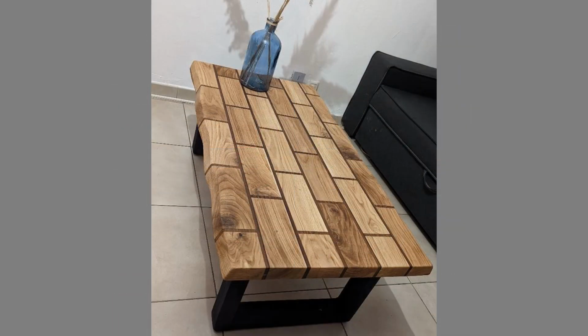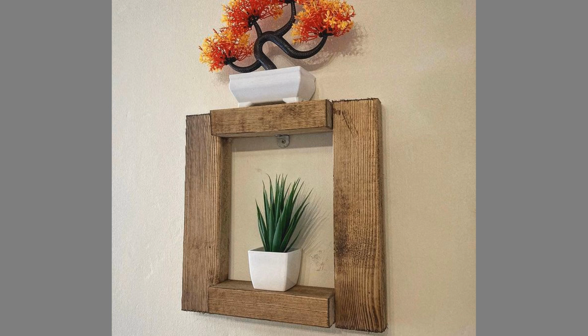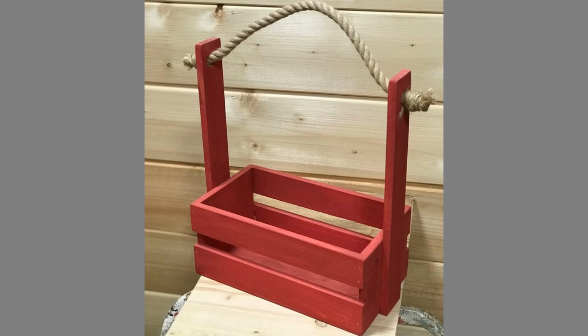In modern homes, where sleek, minimalist designs can sometimes feel cold or impersonal, wooden crafts introduce a sense of warmth and organic connection. This emotional resonance can contribute to a feeling of well-being, making spaces feel more lived in and welcoming. Wooden craft pieces also allow for personalization and expression in home decor.